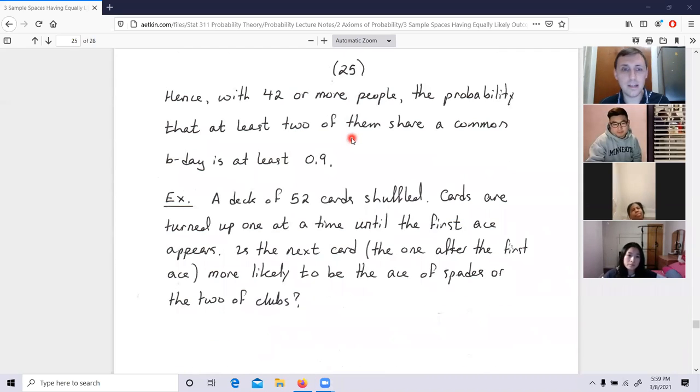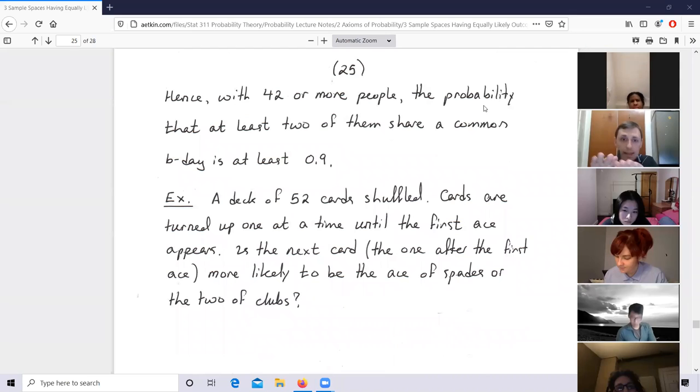Okay, guys. So a deck of 52 cards is shuffled, cards turned up one at a time until the first ace appears. Is the next card, in other words, the card after the very first ace. Do you understand, guys, what I do here? I lay the cards flat with their suits facing up on the table, and after being shuffled, I begin turning the cards one after another, right?